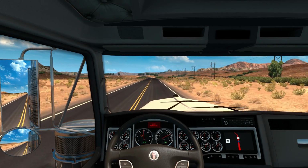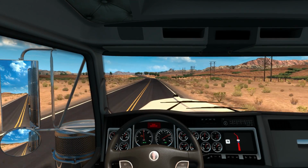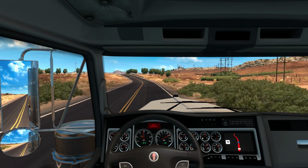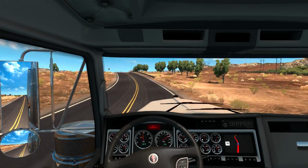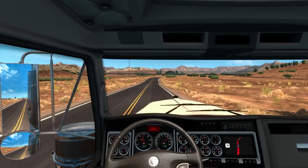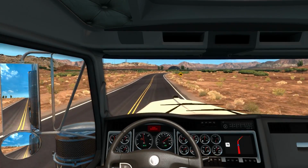But there is another run down in Prim that I'm trying to get to take up to Reading. It's a trailer full of dynamite, I believe. It was a really nice run, $20,000, which is pretty pricey. So we're going to try to get down there as fast as we can to get that load.